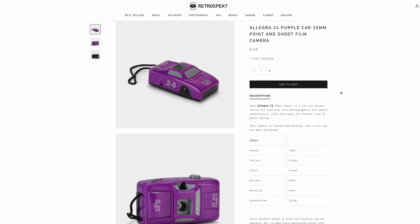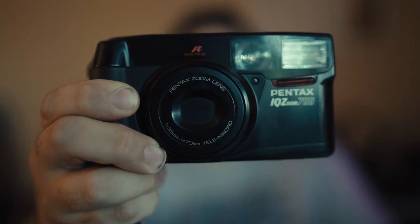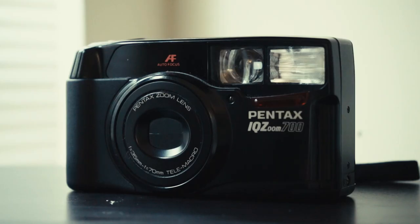This means that what you buy will work, but they do also still usually come with a warranty just in case anything goes wrong with them later on. I actually bought my little Pentax IQ Zoom from them about 2 years ago now, and I've had no problems with it. And again, this is probably my most used and most traveled camera since I bought it.